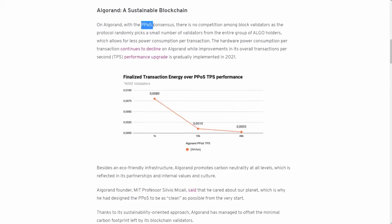So with this PPoS consensus, the pure proof of stake, there is no competition among the block validators, because the protocol picks randomly a small number of validators from the entire group of ALGO holders. So if you hold the ALGO tokens, preferably in the ALGO wallet, but it works with other kinds of wallets as well, this will allow you to be randomly picked among the small number of validators. So because there is no competition, this allows for less power consumption per transaction.